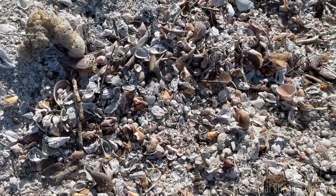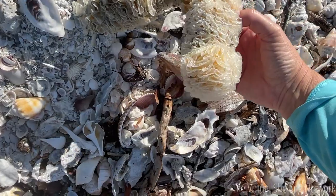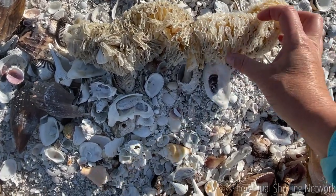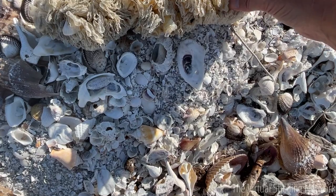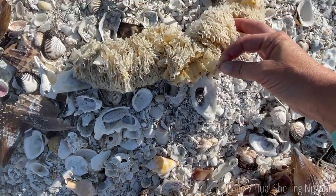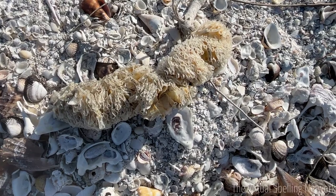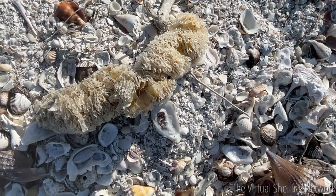Here's another big horse conch egg casing. So sometimes they're in big clumps like this. Look at all of these, and each one of these has multiple babies inside. Each one of these individual little sacks. So you can see how many baby shells, like a ton of baby shells, are hatched every time one egg casing is laid, which is really cool.